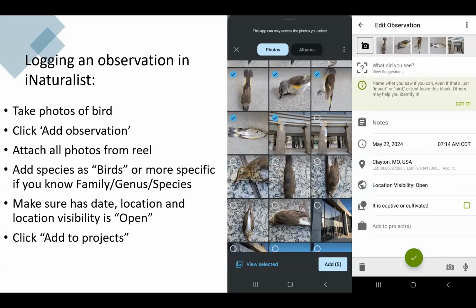Next field down is location visibility. We want to be sure that that's marked as open, so that our data can be seen by others. Next field down is, is it captured or cultivated. That you'll always just leave unselected. That's the default. And then the next thing you'll want to click is here at the bottom, Add to Projects.